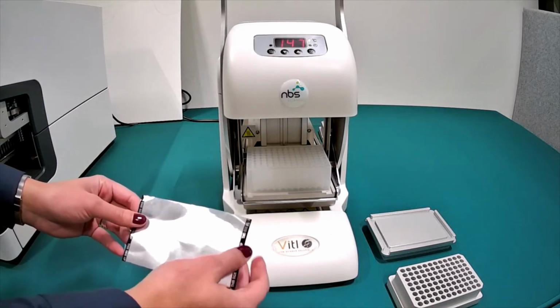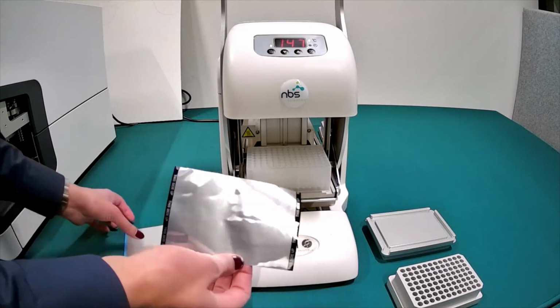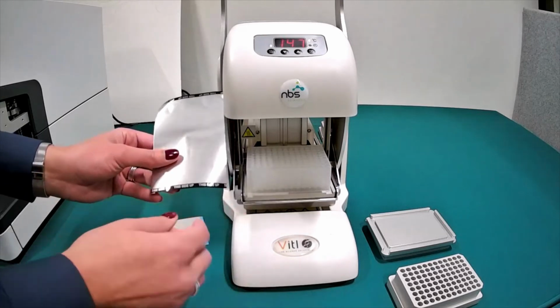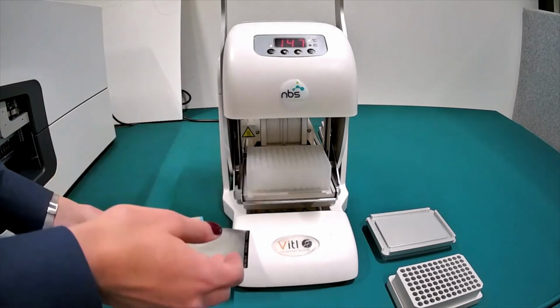So Vital also has its own seals. They have different kinds of seals with different color coding, so that you know which one you have. And these seals have different specs. And there's also always a 'this side up' marking on the seal, so that you never put it on the wrong way.